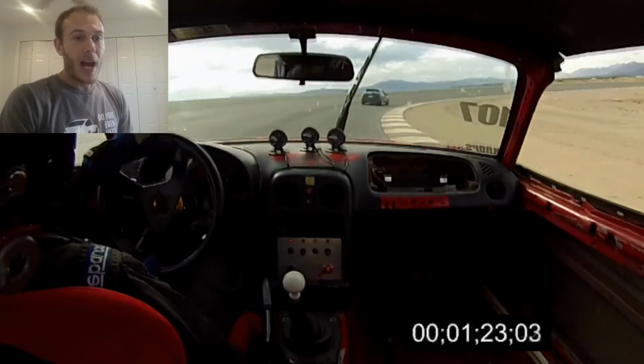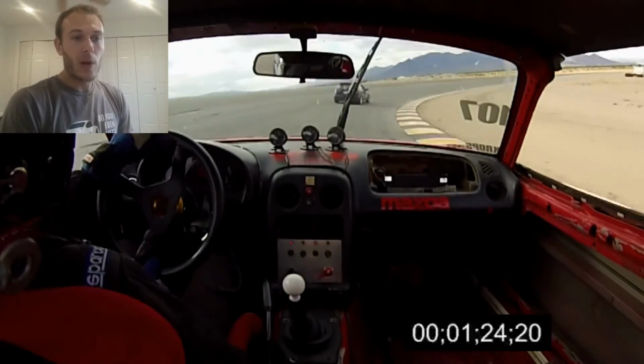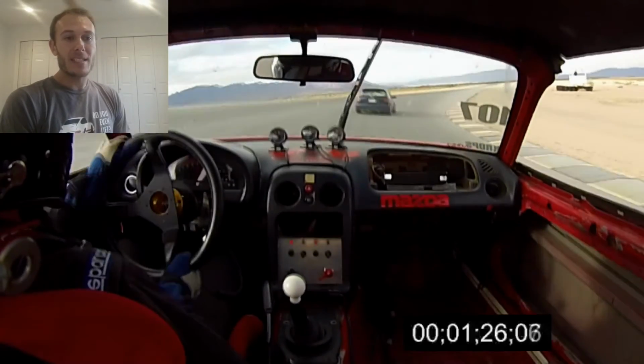Coming up to the bowl, this is another cool corner. Now, you notice there's another car here. I'm thinking about where he's going to be, where I'm going to be as I come out of here and get on the throttle. What I really want to do is catch him on the exit so that I can get past him before the next corner entry, which I'm more or less done, although I had a little bit of space over there on the right that I could have used to carry more speed through here.